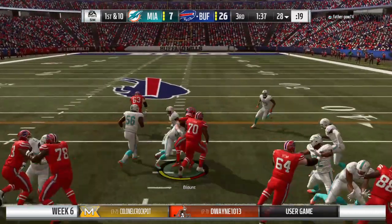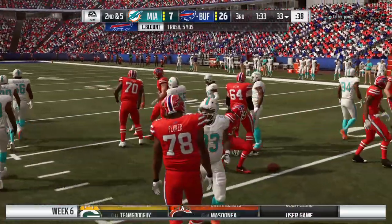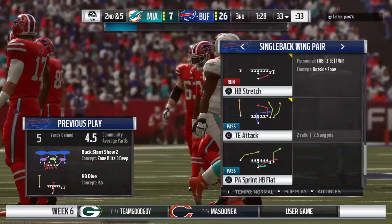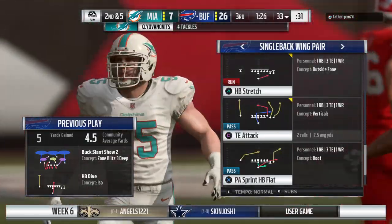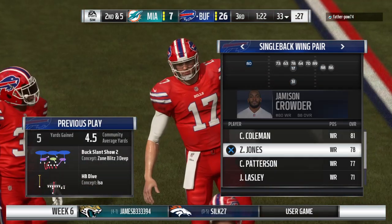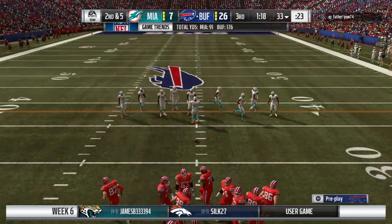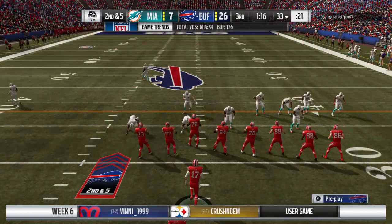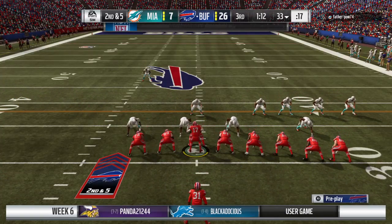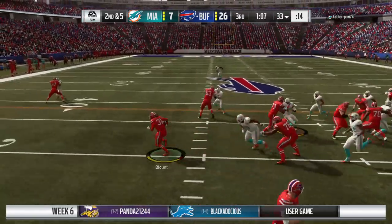Now a first carry for LeGarrette Blount. This will go for 5 up to the 33. Third quarter and you've got the lead. You're not ready to go into that 4-minute offense to close the game out, but a running game can really benefit your team right now. They'll run again with Blount.